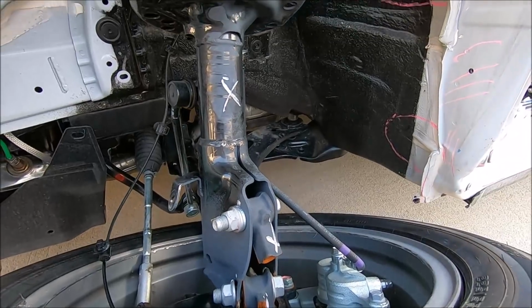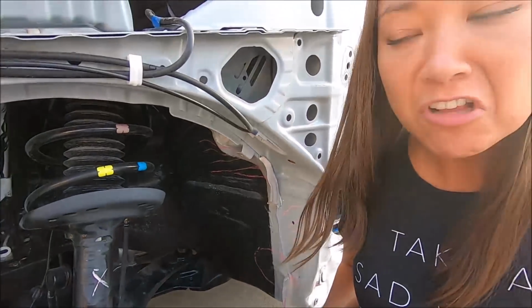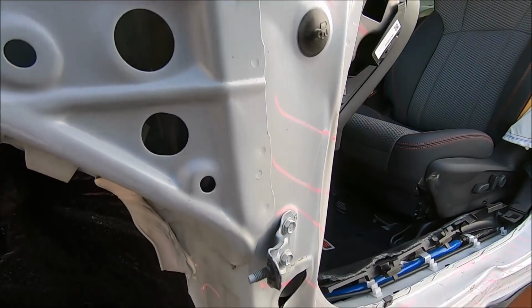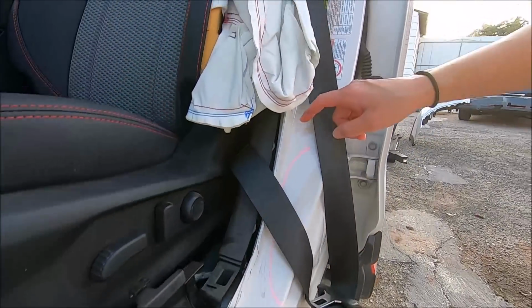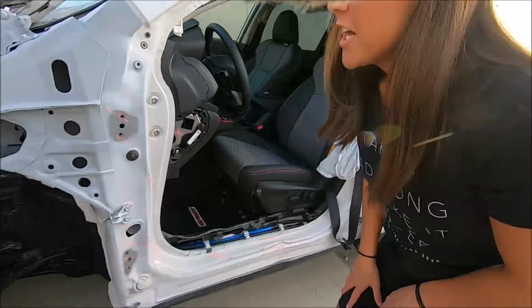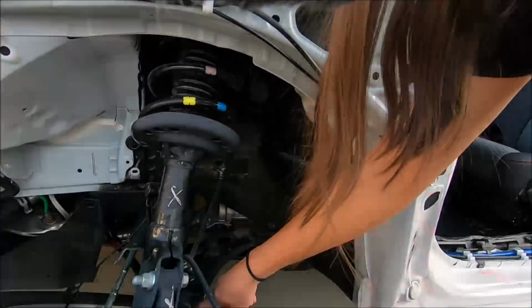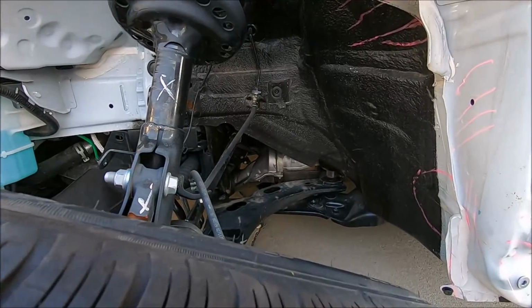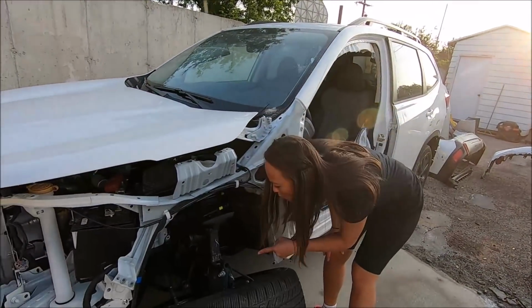The body shop that had it previously did a really great job marking all of the parts of the vehicle that need to be fixed. So as you can see, all that denty stuff is marked. All right, and then it also needs a CV axle. Right here, this one doesn't look too happy, so we gotta replace that. Once we do that, obviously, this will go up into its home.